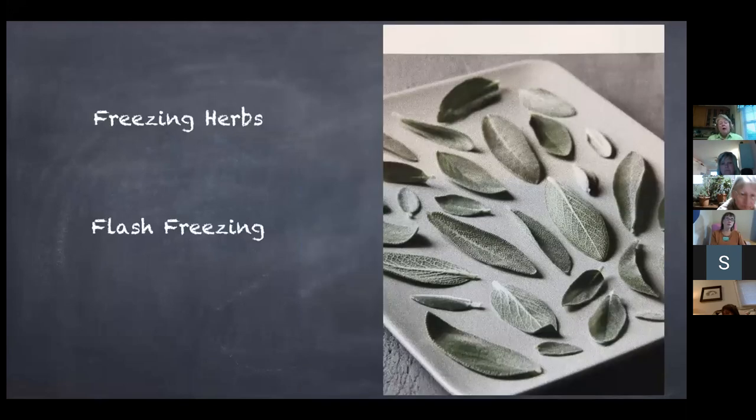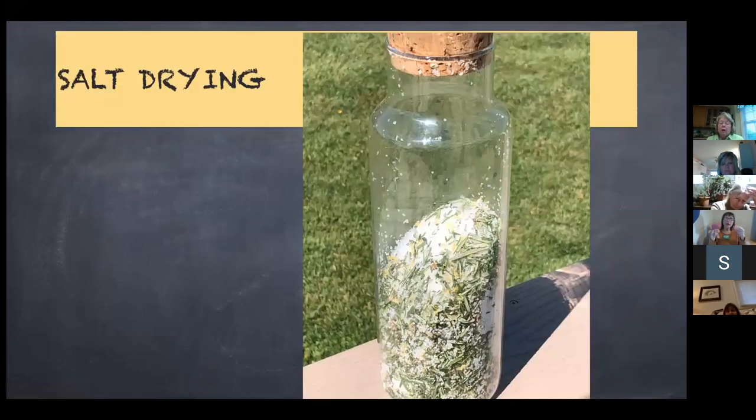Okay. The next thing is freezing herbs. I have a question about the last one with rosemary and the salt. Do you leave it in that and use it just as it is in there, or do you do anything to it and put it into a different container at all?